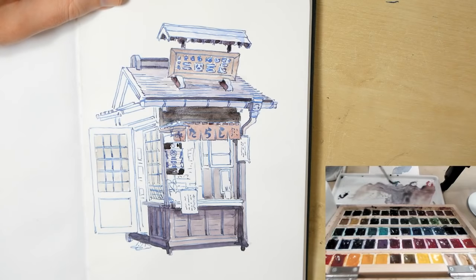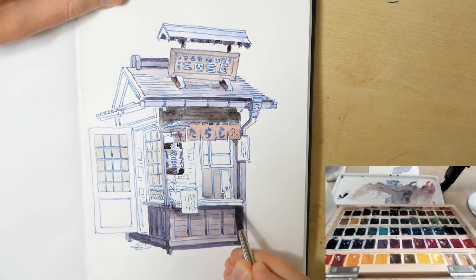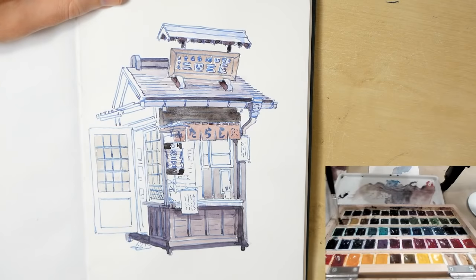Okay, let's add a little bit of ultramarine here. And this part here is metal, so I'm trying to do this kind of metallic reflection. And let's use a little bit of raw sienna. And we will mix it, make it a little bit darker with Van Dyke Brown. Yes, maybe I'll make it a little bit redder using Caput Mortuum.